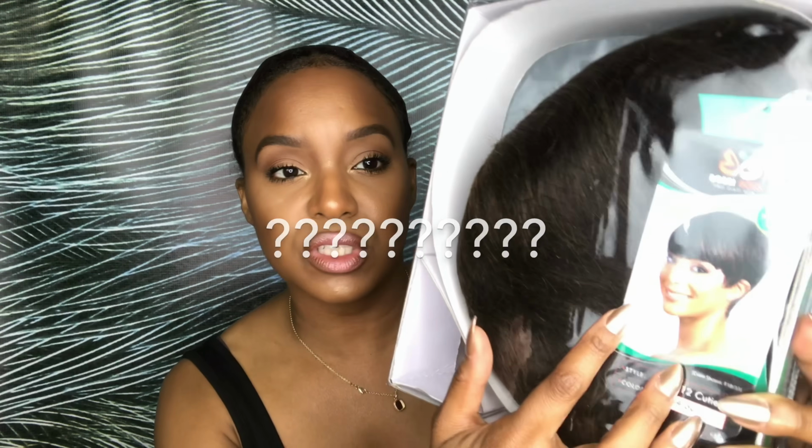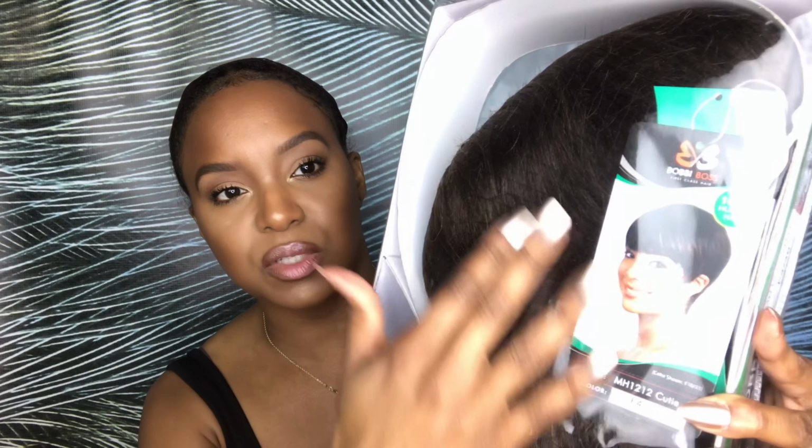So this wig today, we've done blonde, we've done curly, we've done different sorts of wigs, but this wig today, girl, she is a Bobbi Boss human hair short situation. This is what she looks like. She's giving me more of a mod sort of haircut. I've never had a haircut like this before. I have cut my hair before. You can see what it looked like in my cutting my own hair video.